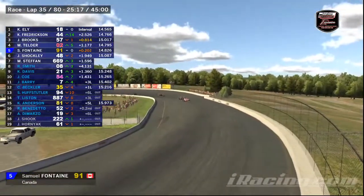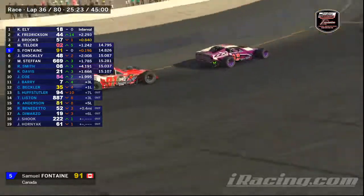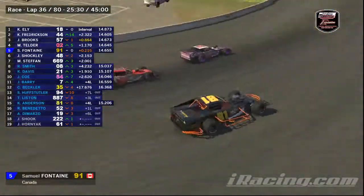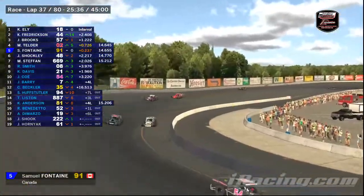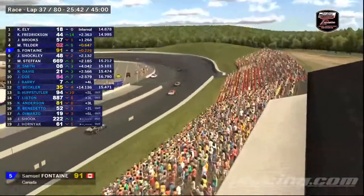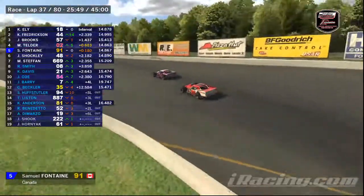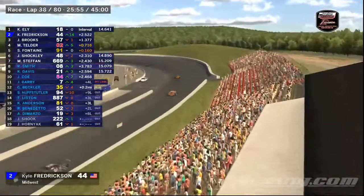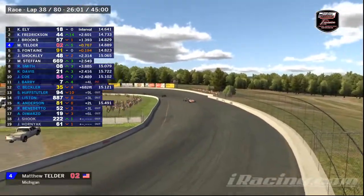Both of them going underneath that yellow line there. I guess at that point it doesn't seem to hurt them all that bad. They're working their way past the back markers. This is where it gets really tricky. You gotta kind of trust those back markers to give you the room to race. And the one they've just passed is most certainly doing that. That was the 81 of Kevin Anderson. There we see another slower car that looks like Jordan Berry on the inside. And it doesn't seem to bother Telder and Fontaine all that much. They're still going at it here. Let's go check on Kyle Fredrickson working his way through the traffic. He's now got 1.3 seconds on Jake Brooks, Matthew Telder, and Fontaine behind there.